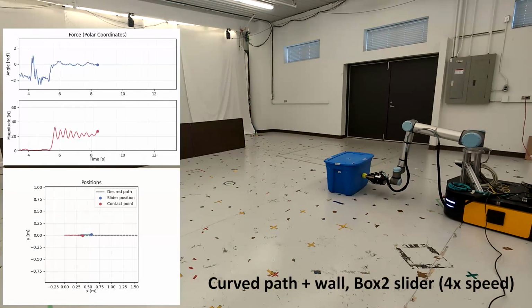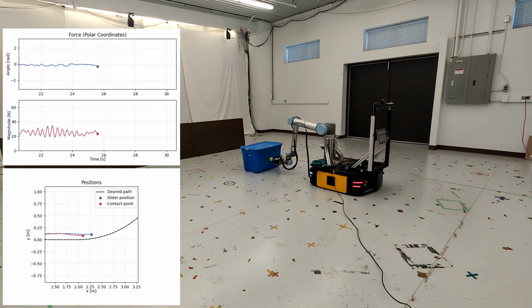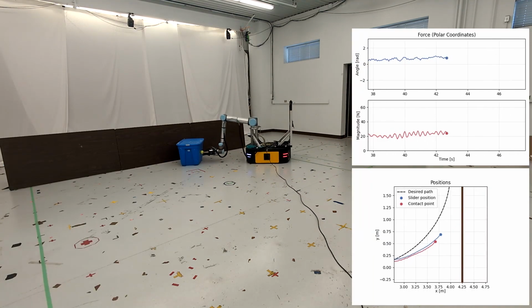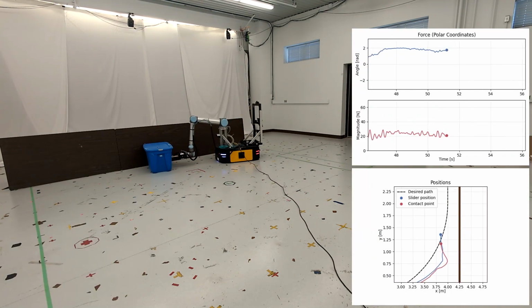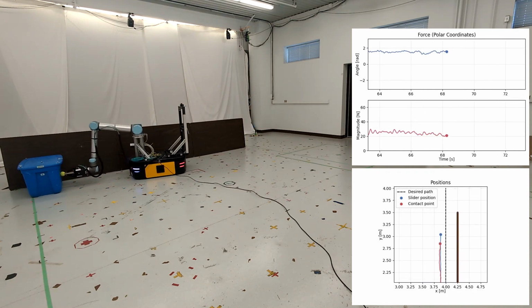Now we perform the experiment again, but this time with a wall obstacle. Notice that the slider makes contact with the wall, but the controller adjusts to continue along the path. An admittance controller helps regulate the force during contact.